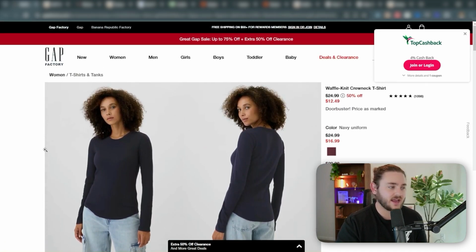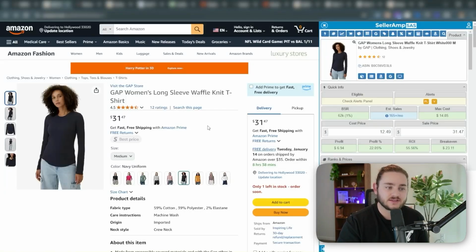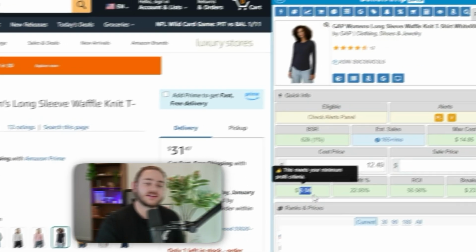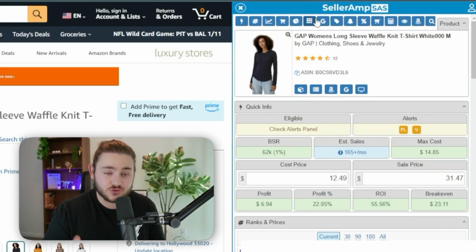You can see this is a shirt from the Gap website here. You can buy these on sale today for $12.49, and then you can sell this exact same shirt on Amazon for $31, which leaves you with a $7 profit, and that's all calculated on SellerAmp, which is including my sales tax, shipping costs, all that good stuff. So that is actual true profit on this item.